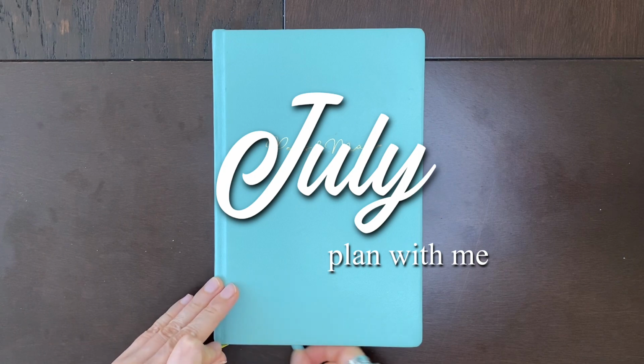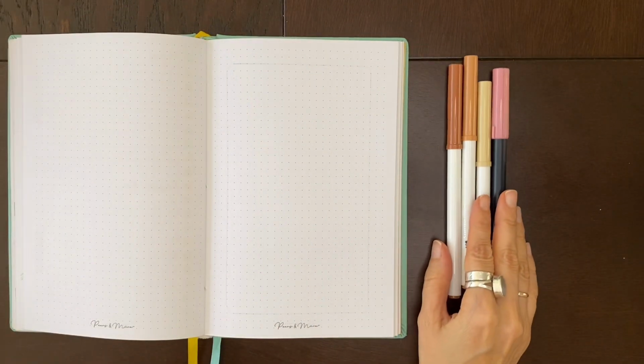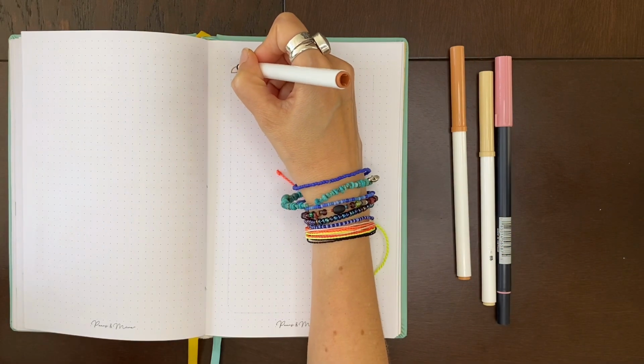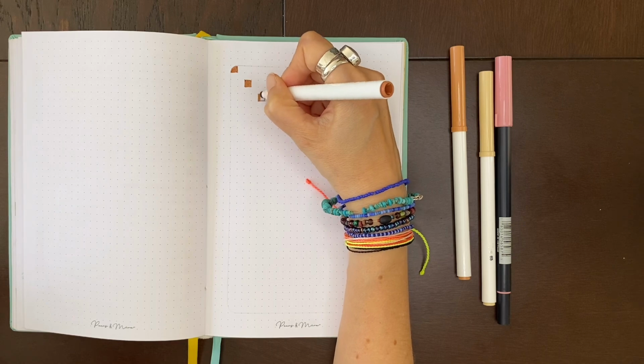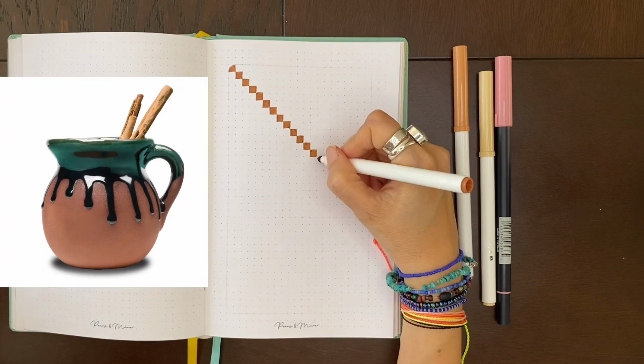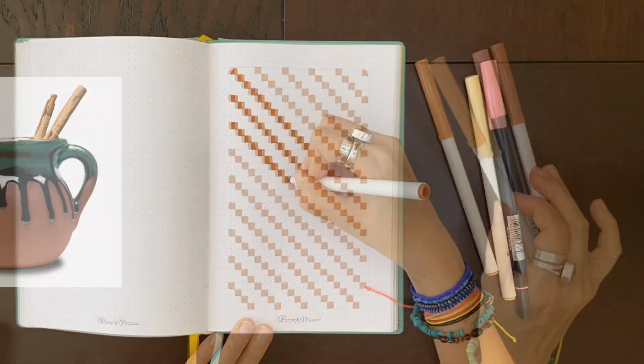Hey, this theme in my mom's journal, although simple, has stolen my heart because I will be telling you a bit of the history of one of the most iconic handcrafts in my country, the jarrito de barro mexicano, which translated is the Mexican clay mug.